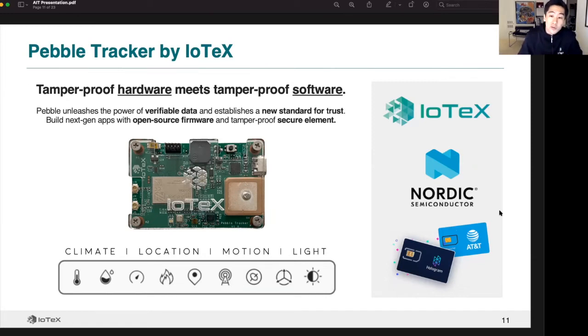In the future, with all these deep fakes and misinformation, it's really going to be imperative that we think about why we trust things and what type of proof points we need in order to trust things in the future, right? So IoTeX is really taking this to heart and using this combination of tamper-proof hardware and tamper-proof software to enable next-gen applications that are running on open source firmware and open source software and utilizing this tamper-proof secure element on the hardware side to ensure that end-to-end trust.